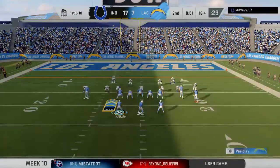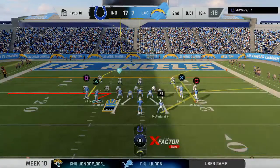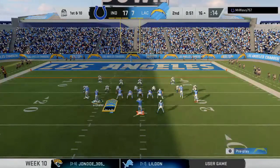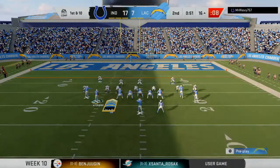Go 50. 44's the mic. Check, check. Go. 44's the mic. Hey, watch the leg. Hey, Alabama. 44, Mike, 44. Hey, Zoo.